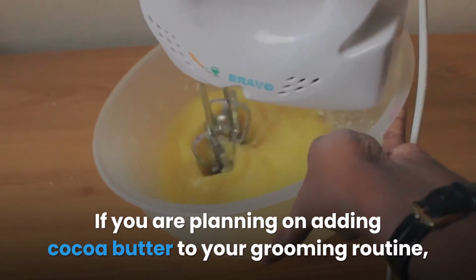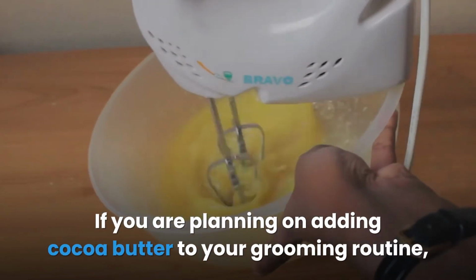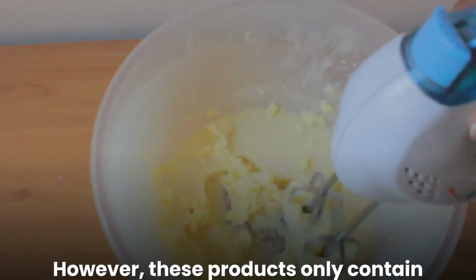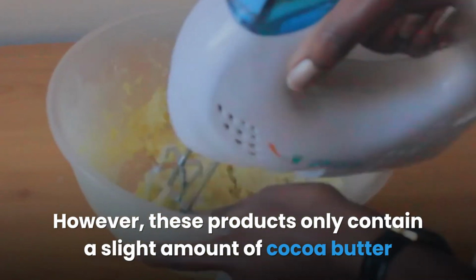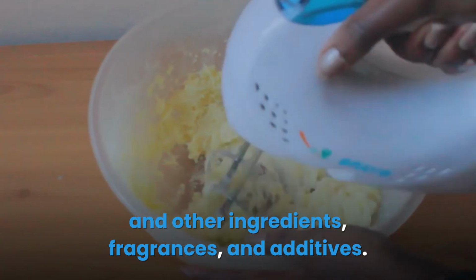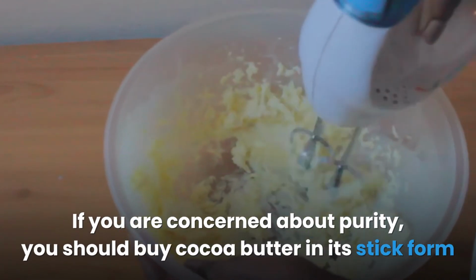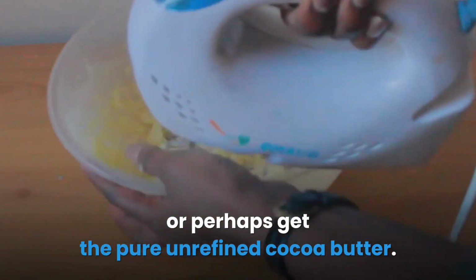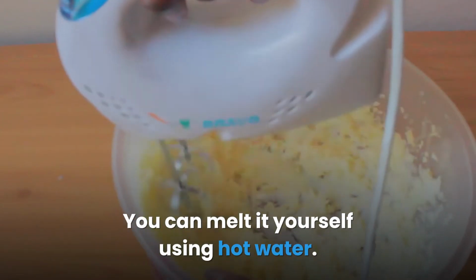If you are planning on adding cocoa butter to your grooming routine, there are several products that contain cocoa butter as one of their ingredients, and you can find them in stores. However, these products only contain a slight amount of cocoa butter and other ingredients, fragrances, and additives. If you are concerned about purity, you should buy cocoa butter in its stick form or perhaps get the pure unrefined cocoa butter. You can melt it yourself using hot water.